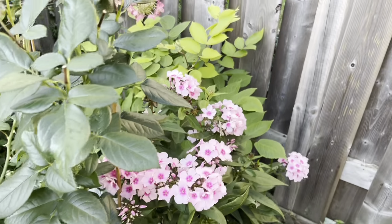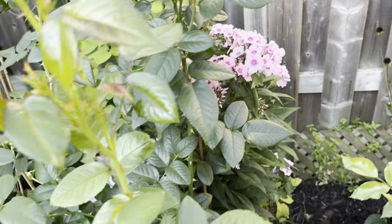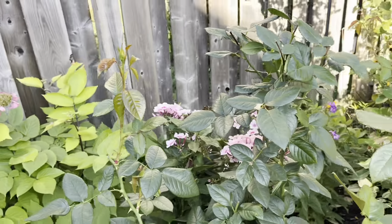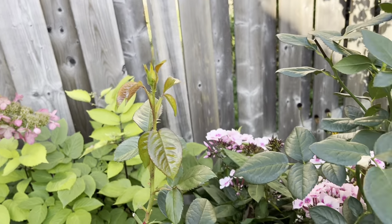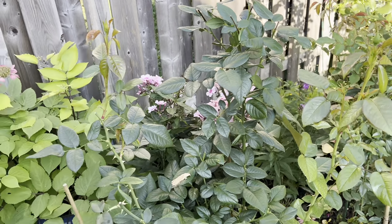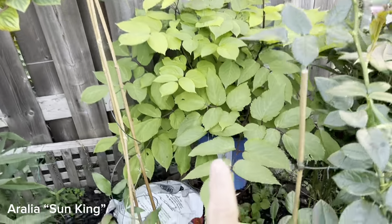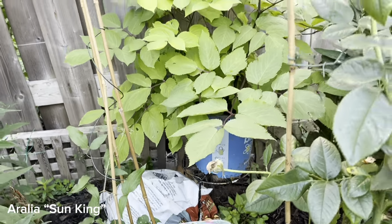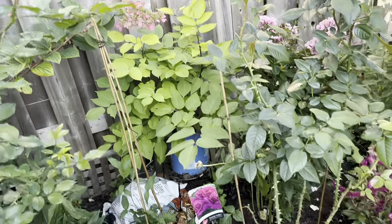There's the other phlox I transplanted. Still doing great. Still lots of blooms. No sign of stress whatsoever. Happy about that. And look, pretty lady is sending out some flower buds still. So I should be getting a few blooms before the season ends, which is great. My Sun King is still tucked in there. She's in a pot though, so I will have to put her under shelter for the winter to winter over.